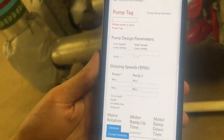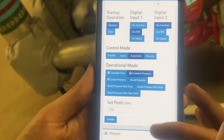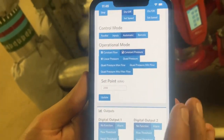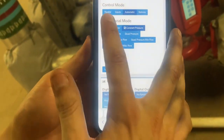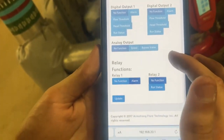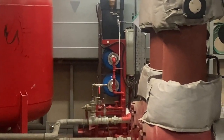Yeah, so this is what I do. I set all these set points and stuff. I mean, you can have quadratic pressure and flow at the same time, all working together to achieve an optimum. It's like I say, parallel, so multiple pumps working together, or you can have them on the digital inputs, everything. That's the old fashioned type. We've got the new one over there that's all cranked up ready to install.